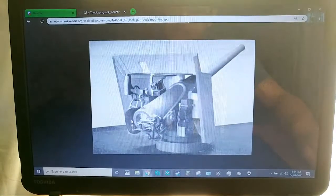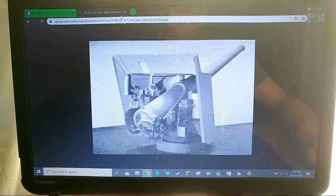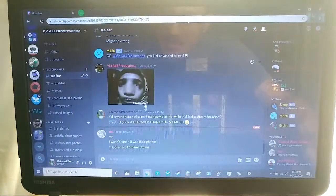This here is basically the gun. It's not the exact one that's on display, but it's basically a very similar design. The case is the same. But yeah, it's pretty much the same. They actually repainted the thing a while back, but now it's just, yeah.